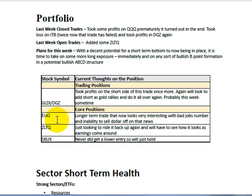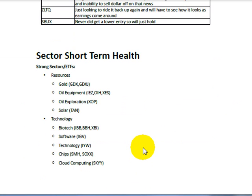Portfolio-wise, there's still not much in it, but it's time to expand it. So you can review here what happened. Zeltiq was the only thing we bought into last week. SBUX we haven't been able to. We took some profits on DGZ. We're probably going to look on that bounce in gold we just talked about at the top of the show to put some more DGZ out and do that same thing.